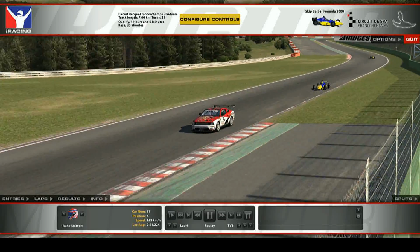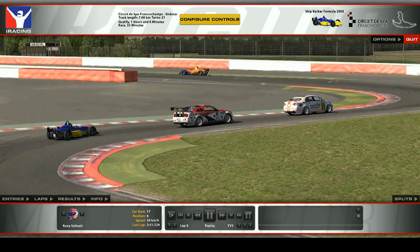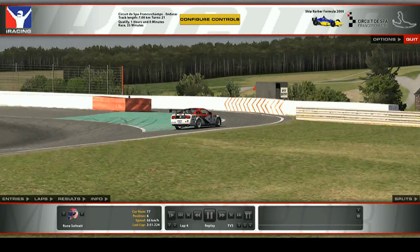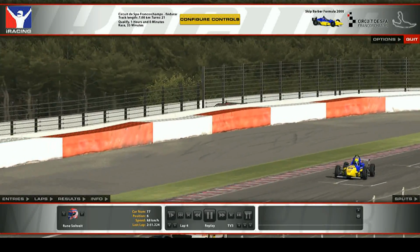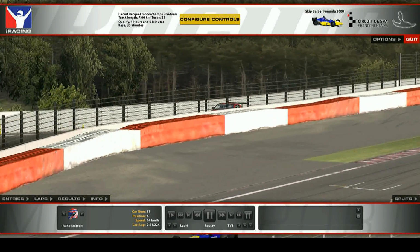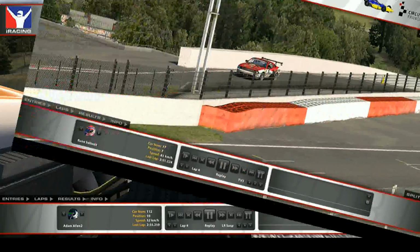On lap 4, the black flagging was launched, and the first car to go into pits is Rune Soltveit, and since he's in a Mustang, he will be staying there for a little bit over 2 minutes. So we'll have a look at who comes in next.